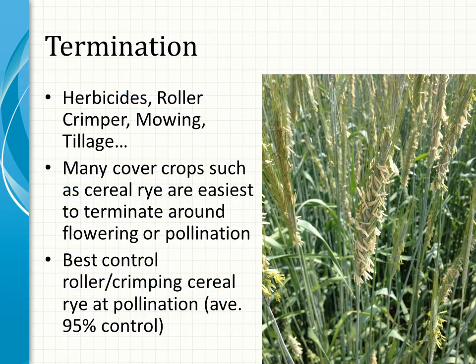Cover crop termination is another important part of managing cover crops. Herbicides, roller crimpers, mowing, and tillage, among others, are all good termination methods. Often, many cover crops can actually be easier to terminate as they approach flowering, especially cereal rye, which is pictured to the right in mid-flower.